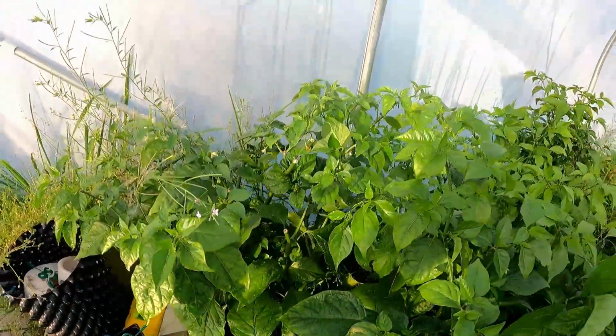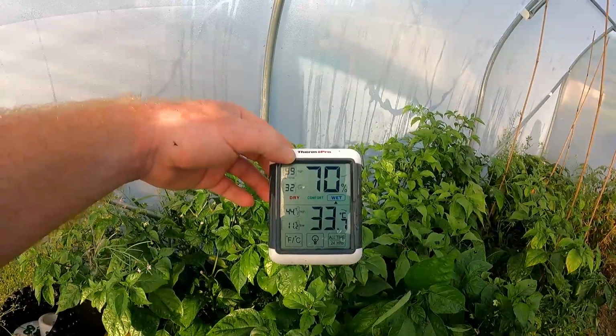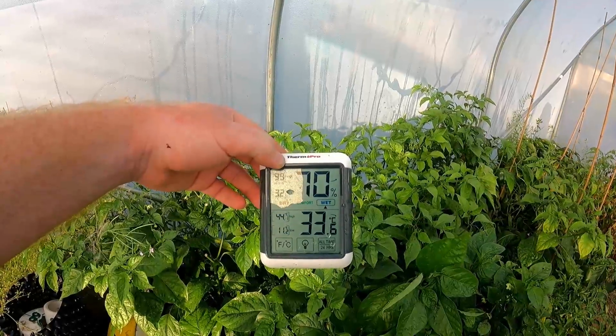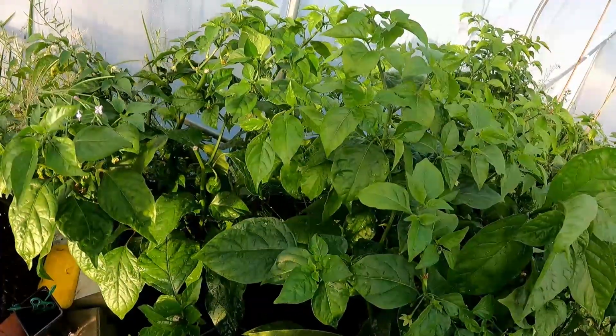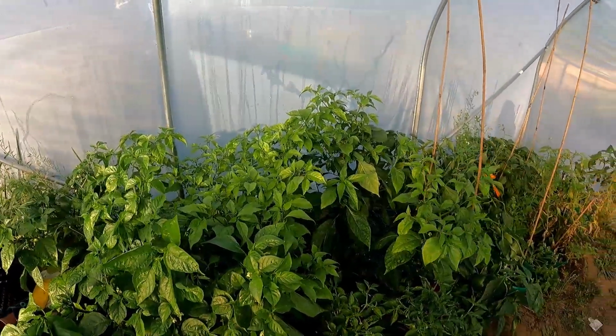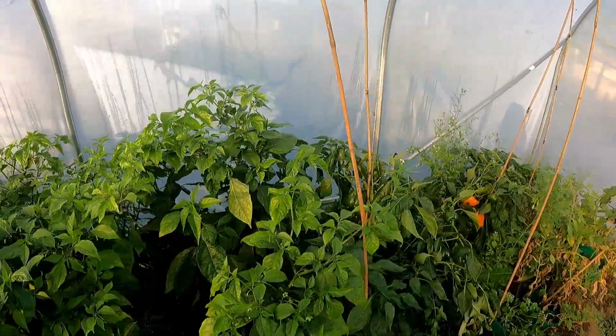And just to show you how hot it is in September, inside the polytunnel at the moment it's 33.7 degrees, and we've had a high temperature in here of 44.1 today, and we've got 70% humidity. So no wonder I'm absolutely sweating a brick here behind this camera that luckily you can't see. It's absolutely baking in here.